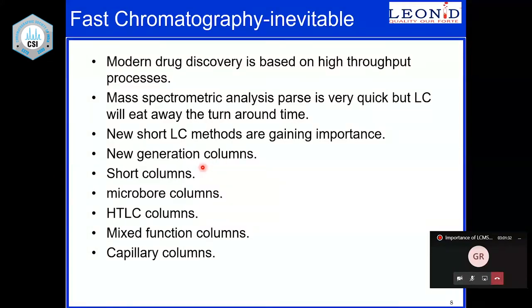Okay. Then there are high-throughput columns, mixed function columns, so that you don't have to change columns between C18, C8 and all. In the drug discovery stage, these mixed function columns will be very versatile, so that you don't have to do a lot of method development. And the capillary columns will allow you nanomolar sensitivities.